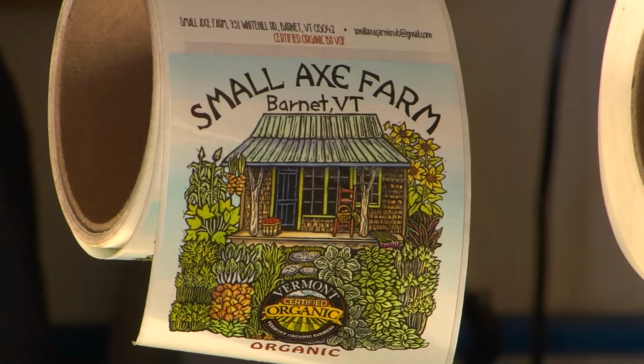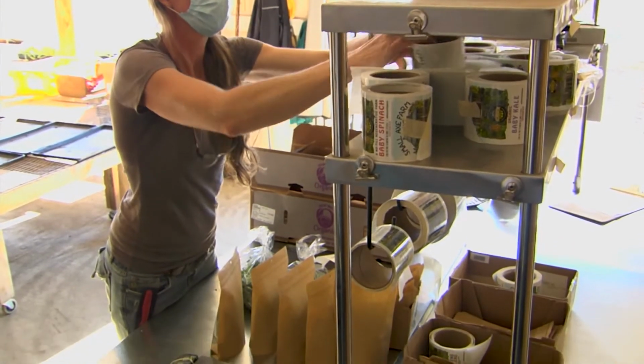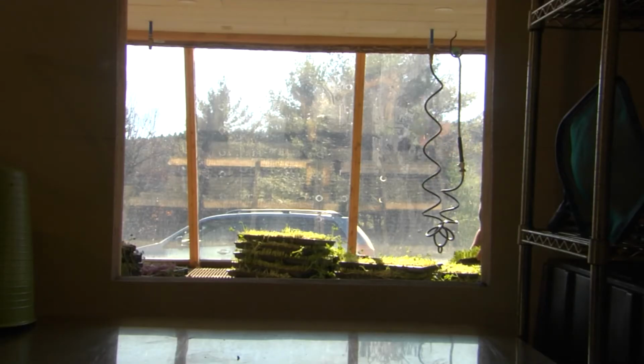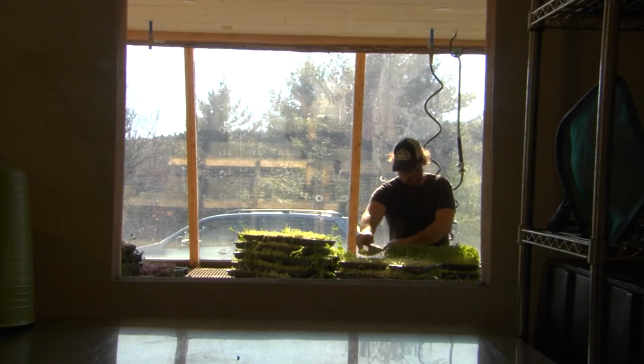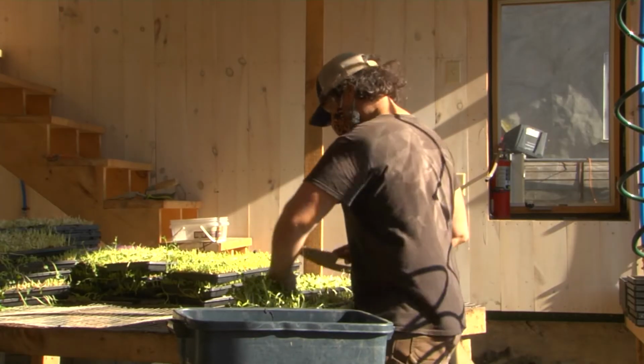Having an efficient wash pack space is critical for that. So then you can pay an employee a good wage and have them work efficiently, and it works out well for everybody. The reality of having this efficient building as a place to grow microgreens and then also to wash and pack our produce has allowed us to really increase our output as a farm.